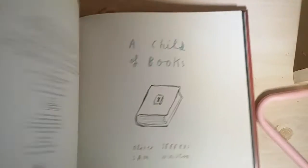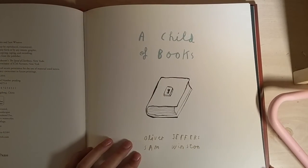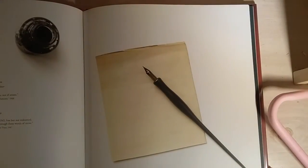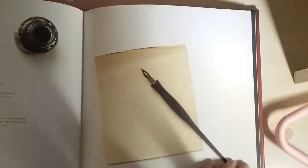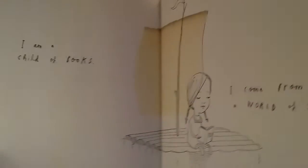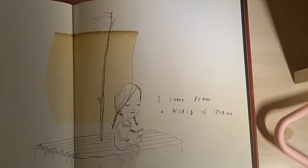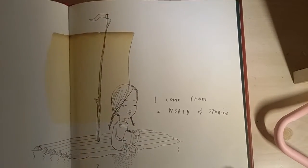Okay. Over here, it's the same thing. A Child of Books by Oliver Jeffers. Okay, let's see over here. You can just see an ink and pen. It says, I am a child of books. I come from a world of stories.